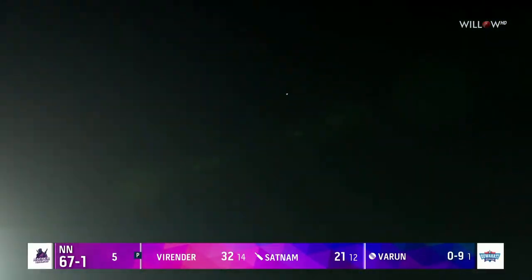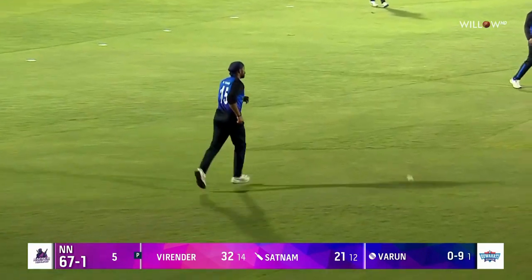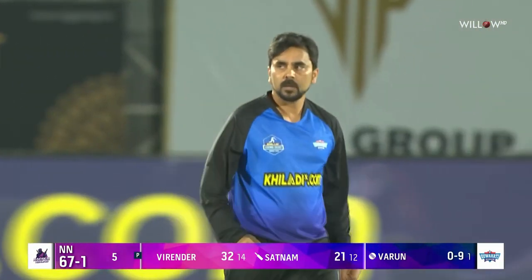This one's hit high in the air. There's a man underneath it. And it's taken very comfortably. So they lose another wicket.